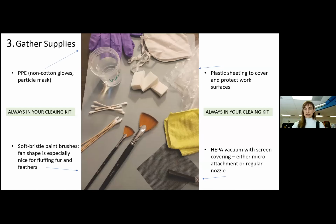You want to gather your supplies. So these are the supplies on this page that I always have in my cleaning kit when I do any kind of cleaning for art conservation. I have my non-cotton gloves. We do nitrile gloves, but people also like latex gloves. So I think it depends on your preference. I have my particle mask and I have my respirator on hand if I need to.